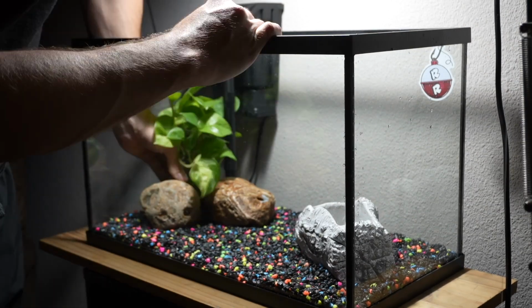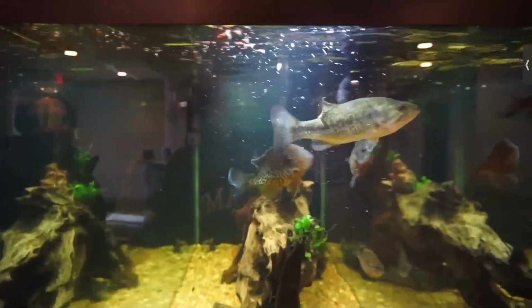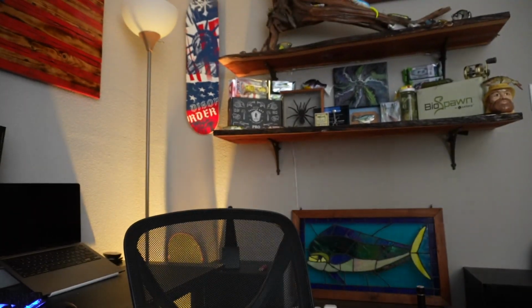Every fisherman has that thought from time to time. How cool would it be to have a pet bass or a pet bluegill? It couldn't be that hard to raise them, watch them grow, and maybe even teach them a trick or two. So it's settled. Today, I'm going fishing for a new friend.